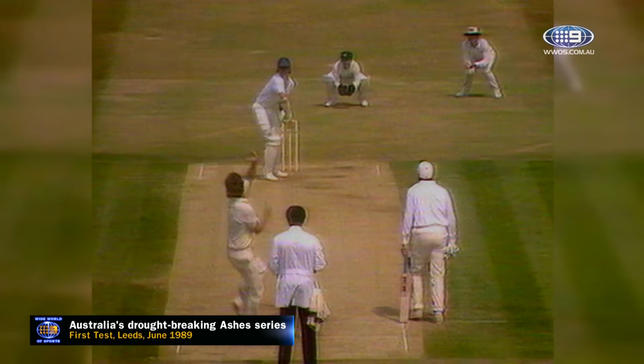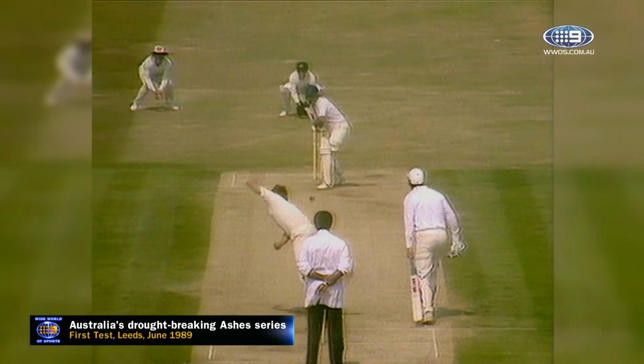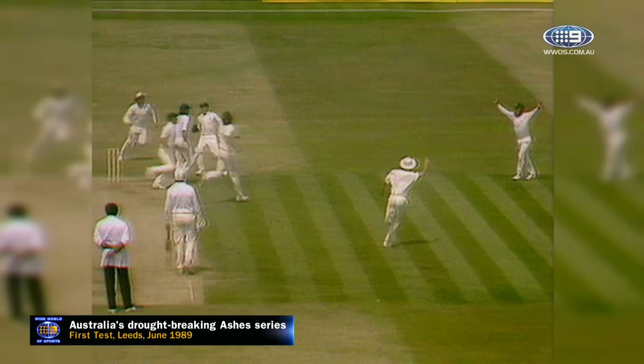The innings started disastrously. Close, that's got him, yes, he's gone. Again, it was Alderman who was magnificent. Got him, he's gone, yes, he's out. A good piece of bowling.